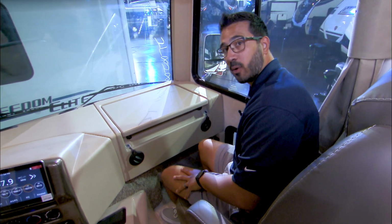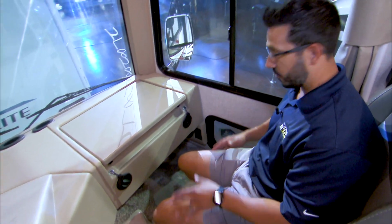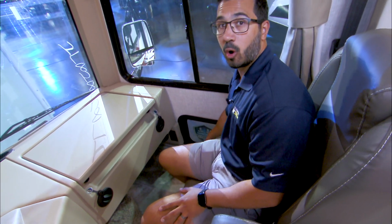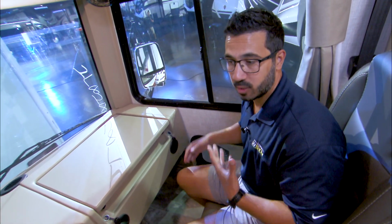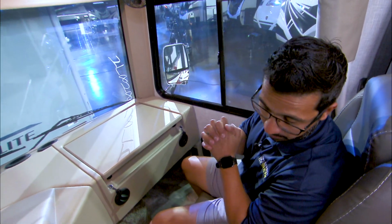You also notice this window down here, which is a nice little doggy window, right? So if you do travel with pets, they can lay right here and, as they're traveling, they can see the road. But more importantly, when you're at the campsite, if they are inside, they can see out at the campsite. They can see you so they don't get that separation anxiety that some of our pets do.